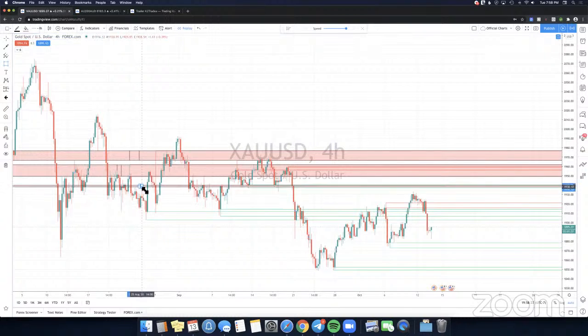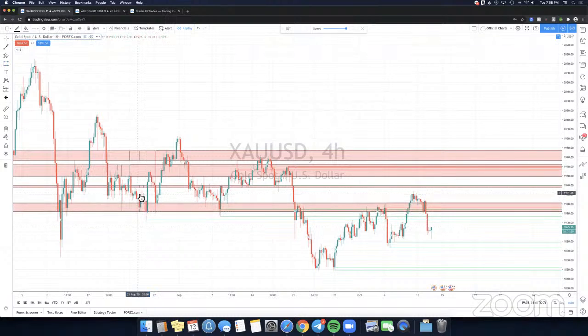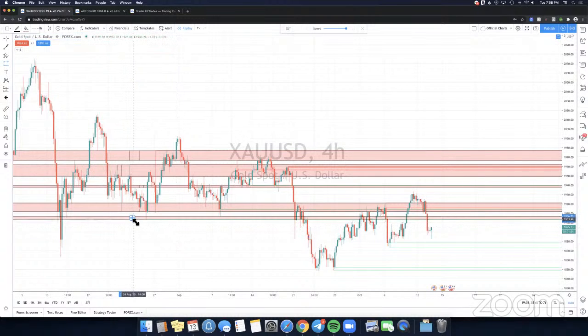And if you guys aren't familiar with the K2SR zones, basically what the K2SR zones do is they plot the strongest rejection points on the chart for you. And they go back pretty far in data. So you can trust that they're pretty strong. And I'll show you guys what I mean by that when I zoom out of here.